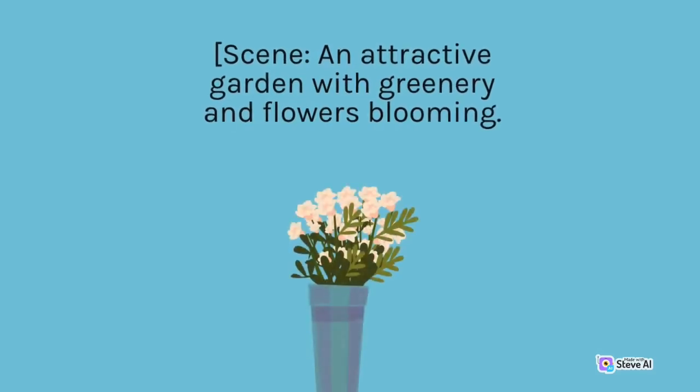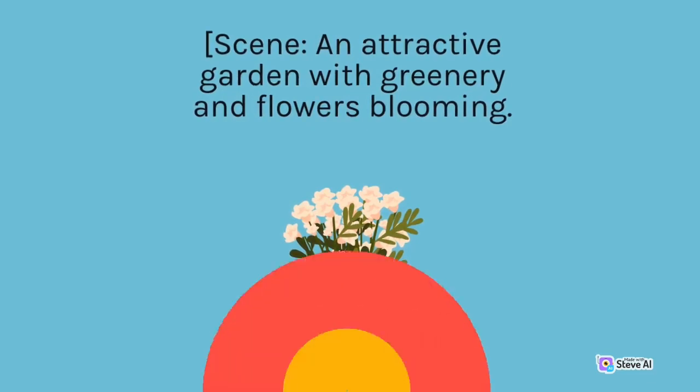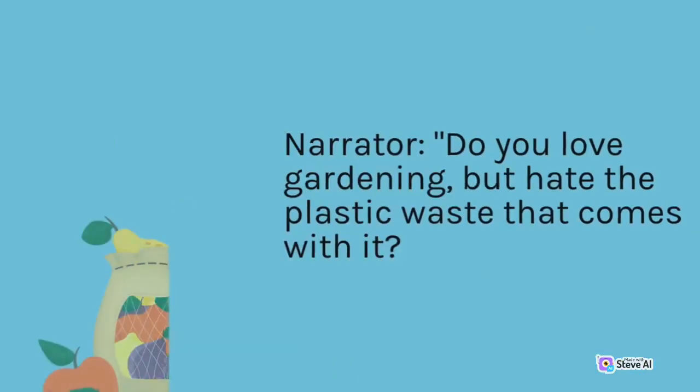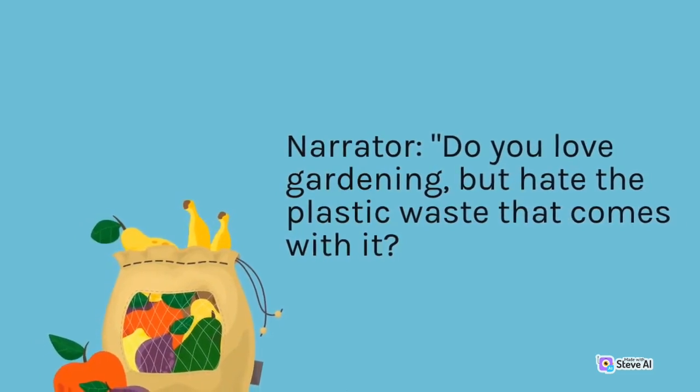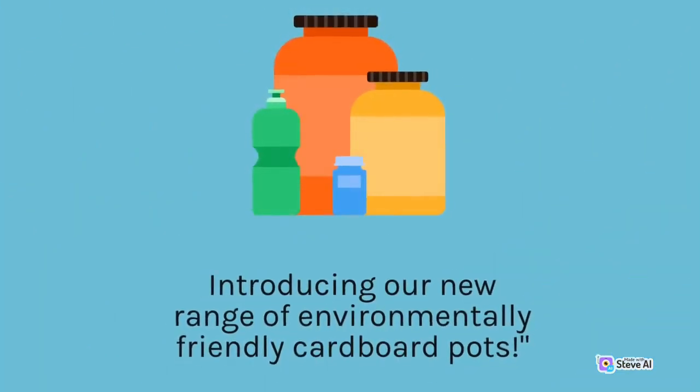Scene: an attractive garden with greenery and flowers blooming. A person is watering the plants. Narrator: Do you love gardening, but hate the plastic waste that comes with it? Introducing our new range of environmentally friendly cardboard pots.